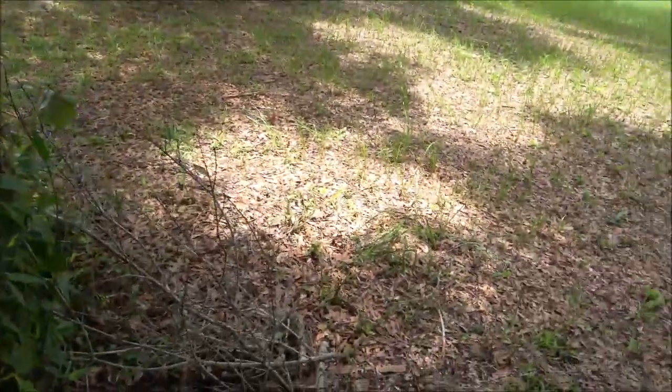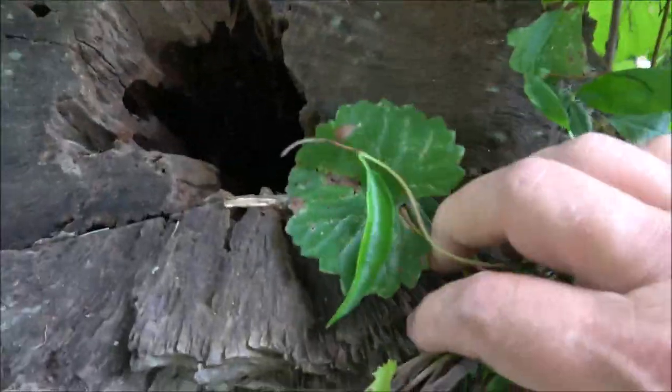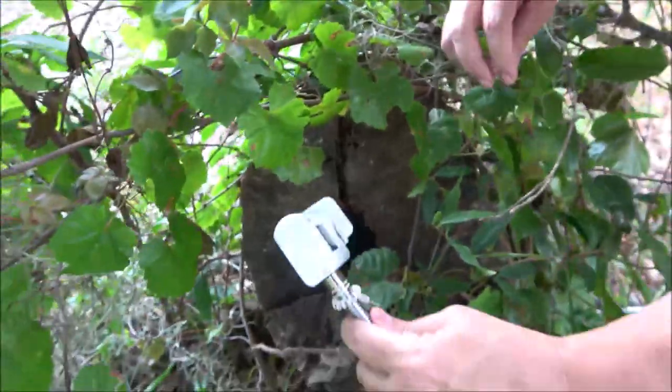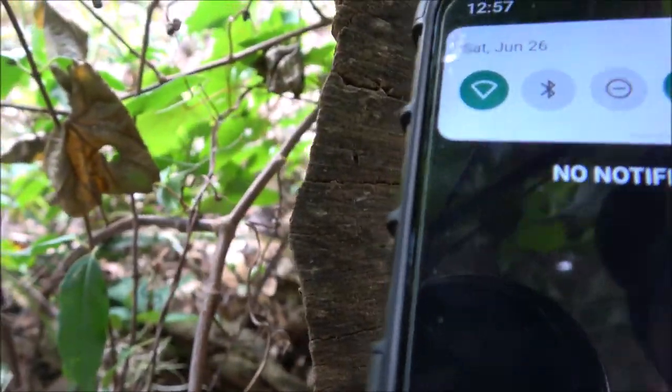That might be it. Find it? I don't know. And I didn't bring a light. There's a hole down in there. It should be right in here. It's supposed to be in a tree stump. I don't have a flashlight, so let me get my flashlight on my phone. I don't see anything in that one. Alright, I'm going to look around a little bit.